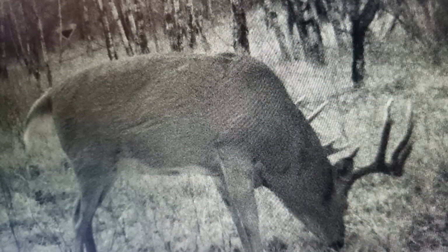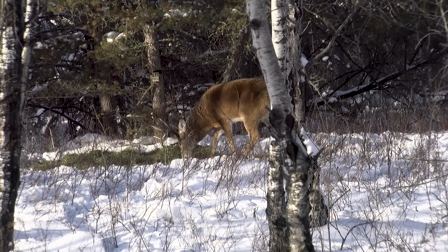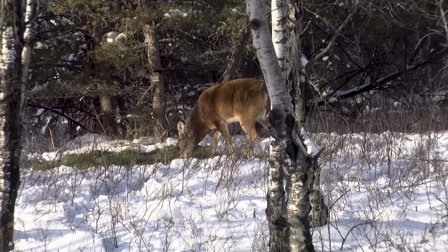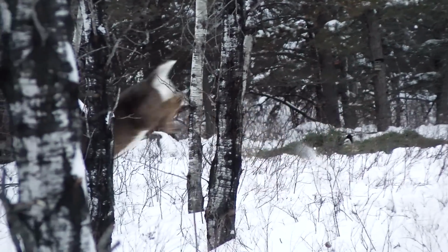Day one, we ran through all our cameras, and old Candy Cane only likes to come in every couple of weeks, and that red moon said we needed to be in there. We got in, we set up on him. On the first day we didn't see Candy Cane on camera, but we knew he was in the area, so we put our time in there. We seen multiple bucks that day. Yesterday was an awesome day. We seen 7-8 bucks. We seen a 150 class deer, but we're waiting on a big buck.